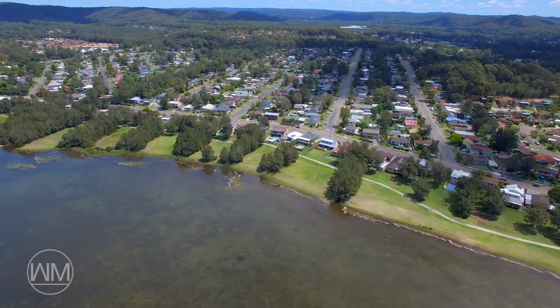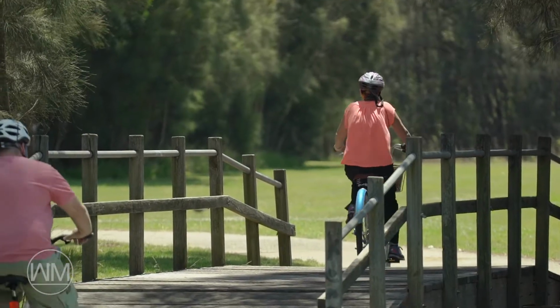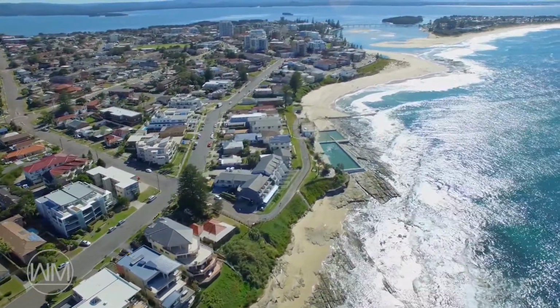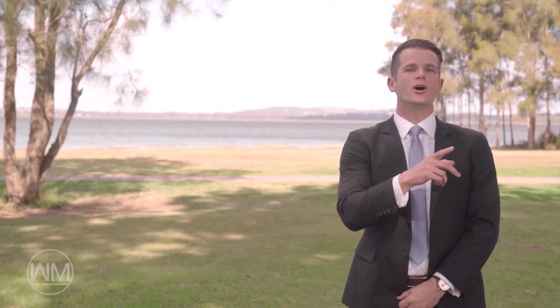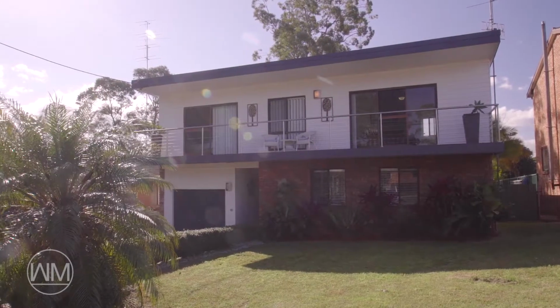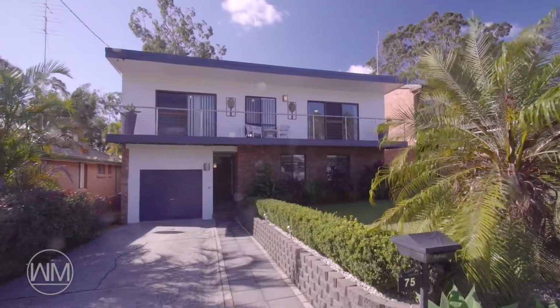Today we're down at one of the many parks and play areas situated along the stunning Tuggerah Lake. Just behind us here, you've got a cycleway that runs all the way along the lake, all the way to the entrance, which makes this area a really family-friendly spot. Just 5 minutes walk up the road here, we've got a fantastic family home at 75 Platypus Road, Berkeley Vale, which is ready for the next growing family. Let's go take a look.